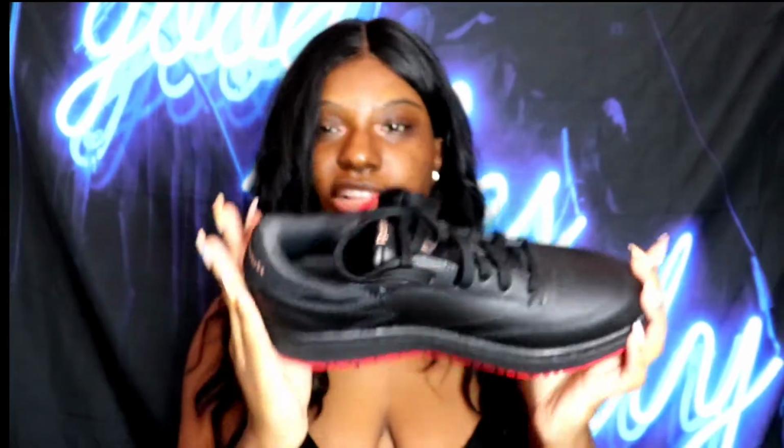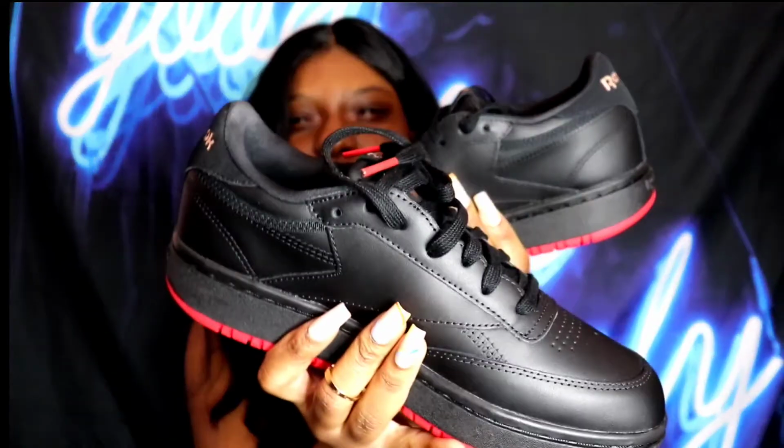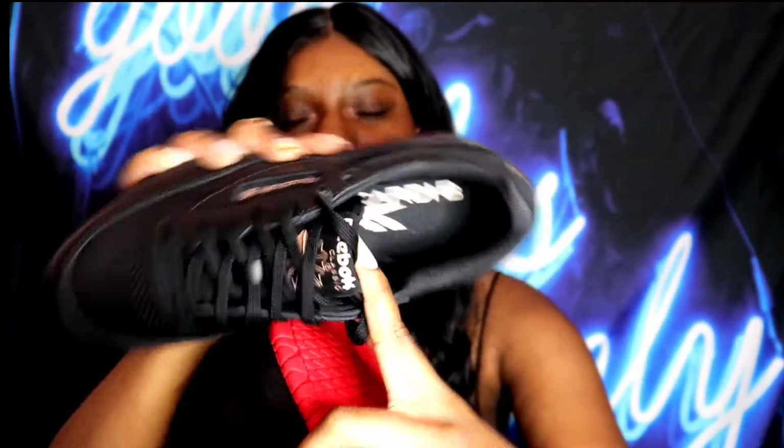This is a better look at the shoe without all the other stuff written on it. And I believe this shoe is so cute. These shoes are fire. These are the shoes. They are super cute. Red, simple, you can wear it with anything. Reebok classic, and it has Cardi B inside. If y'all can see that, Cardi B on the inside. So you will not know it's Cardi B, or maybe you will because of what shoe it looks like, but this is what it looks like.